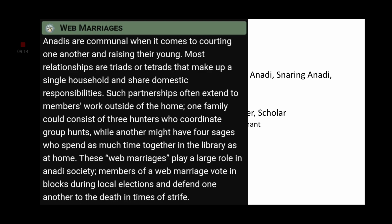Or maybe you haven't decided to marry yet. You want to explore, you want to broker peace, you want to do something before you decide to become married. Maybe you haven't found the right group of individuals to have a web marriage with. It's an interesting thought and a piece of Anadi culture that I wasn't really expecting.